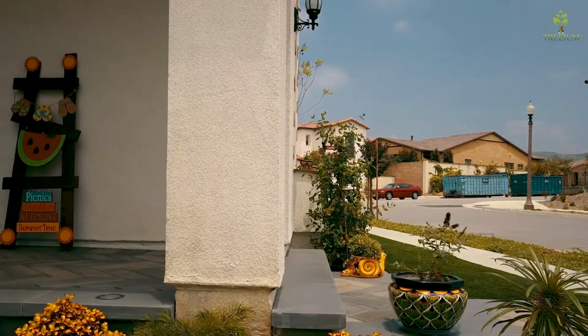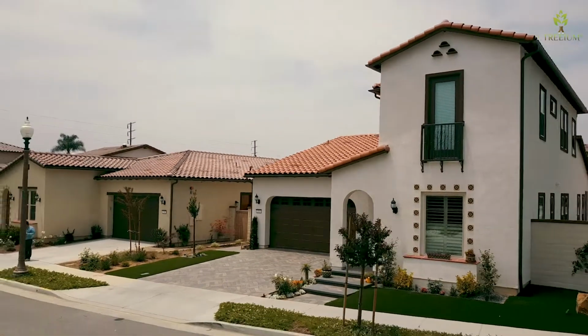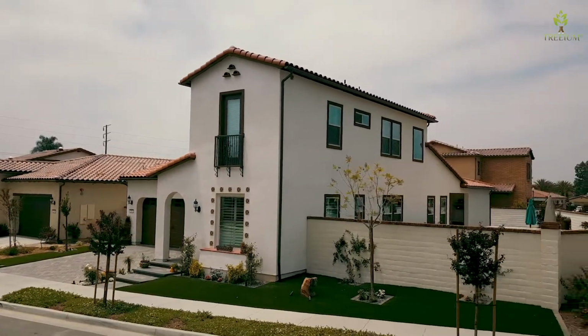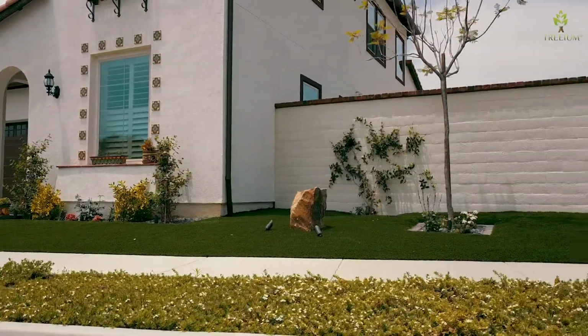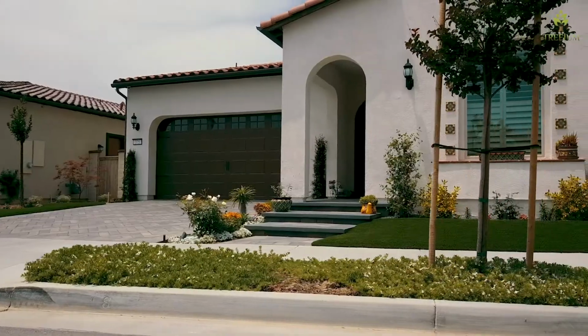You can see in the front the driveway and the turf and the landscaping all come together pretty much seamlessly. Extremely clean look, and customer got exactly what they envisioned.